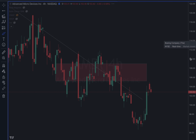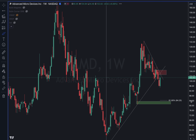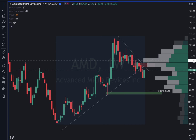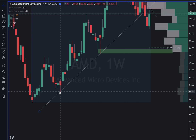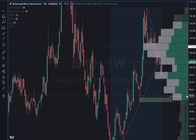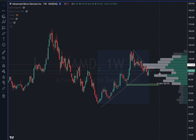AMD, many are turning bullish on AMD, and they are looking at this massive weekly bull flag. But you also need to consider the fact that price tagged the weekly supply zone here, and then also broke down this huge uptrend starting back in January this year, and then it can also be a retest, and a massive volume node breakdown retest is also in play.